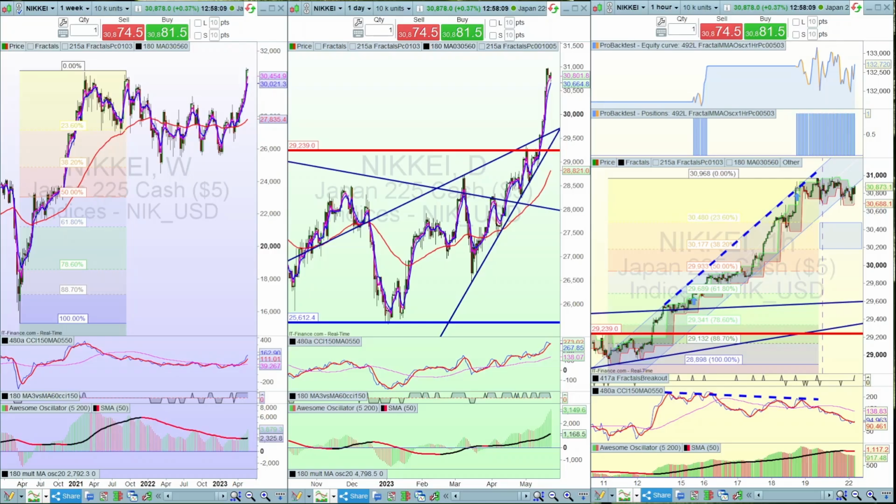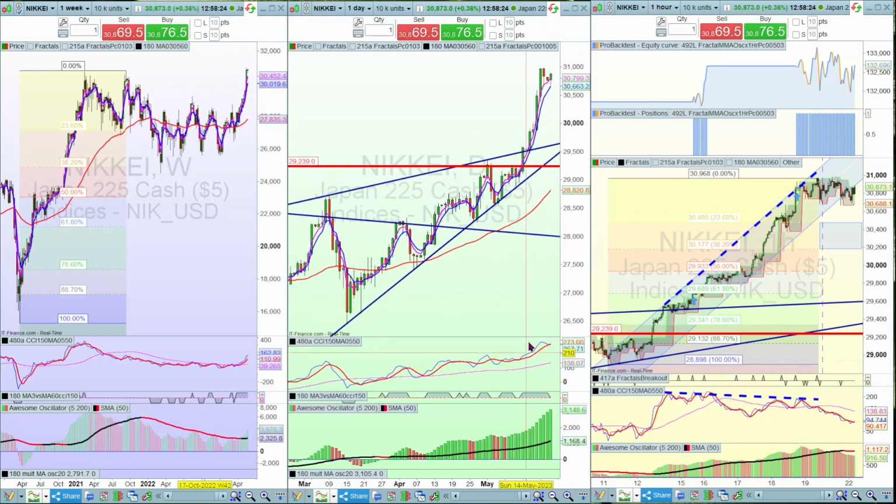It's May 22nd, 2023. This is the NIKKEI Japanese market update. On our weekly chart here, you can see we're in a bullish momentum on the CCI and moving averages of the price chart. Likewise on the daily, it's just broken down from a bullish momentum into a neutral positioning.